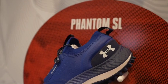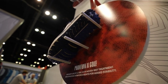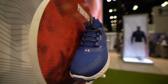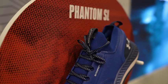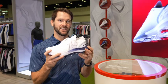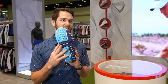So you get the fit and feel of a trainer, but then the water resistance and the traction of a golf shoe. So it's everything you need for that nice comfort, plush fit and feel, but you still get that performance of a golf shoe. It's a knit upper, but it's fully storm treated, with that never wet treatment on it. So you're still going to get that water resistant design that you very much need. The most comfortable golf shoe I've ever worn, and then you still have a really nice performance bottom.